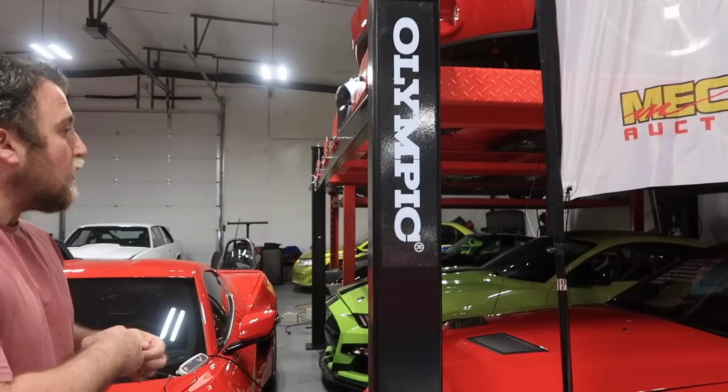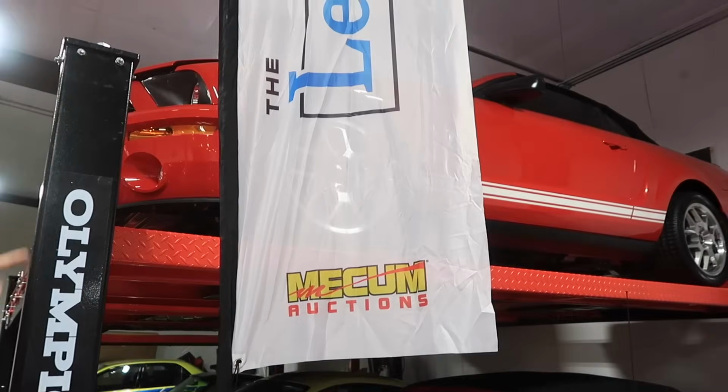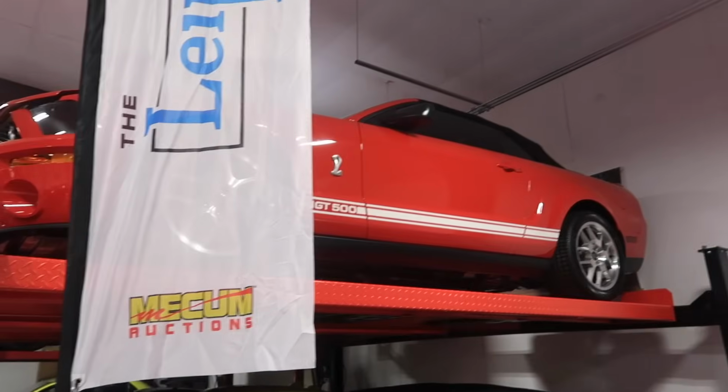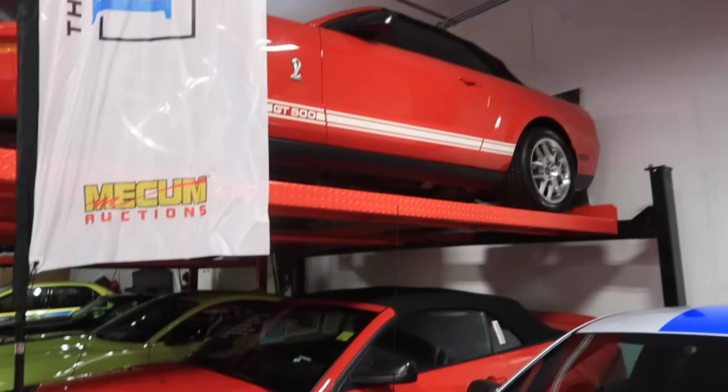And the reason we have these cars, in 2007 was the first time they brought the GT500 back. We have two GT500s right here, one convertible. Is the other one a hardtop? They're both convertibles. We have like 5 of these, you gotta understand, JD.